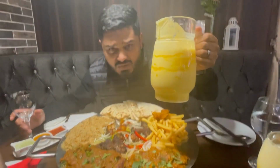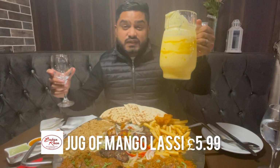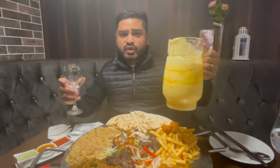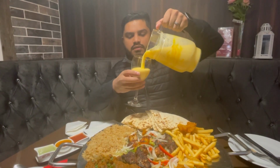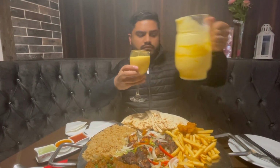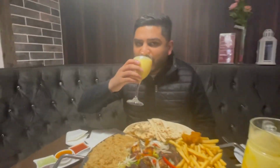Right, so I've got the jug of mango lassi. Let's see how this bad boy tastes. It costs $5.99 for the jug or $1.99 for a glass on its own. So let's give this bad boy a try. That is absolutely lovely. Fresh, creamy, got the flavour of the mango and it complements beautifully with this meal as well. That is absolutely lovely.